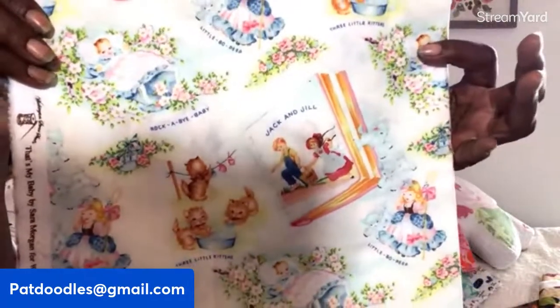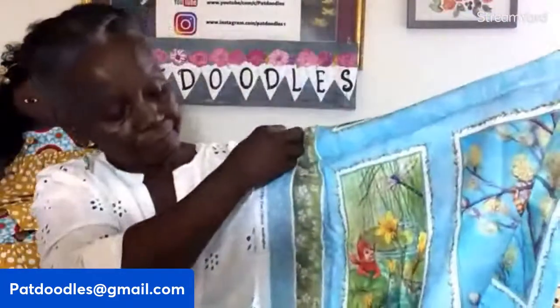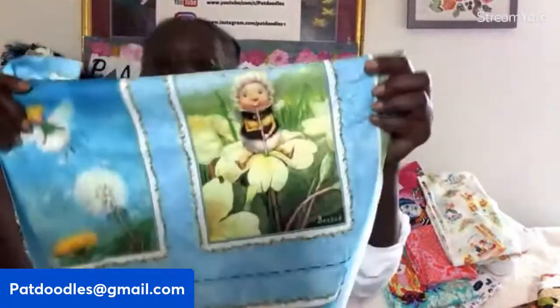And then going back to the same place, look at this vintage inspired one that has nursery rhymes on it. There's Jack and Jill, the three little kittens, Rockabye Baby. Like I said, I'm not exactly sure what I'll do, but I had to get this when I seen it because you don't always see what you're looking for when you go to the fabric store. And this piece is adorable. So cute. Look at the little pixies on that. Very vintage inspired.